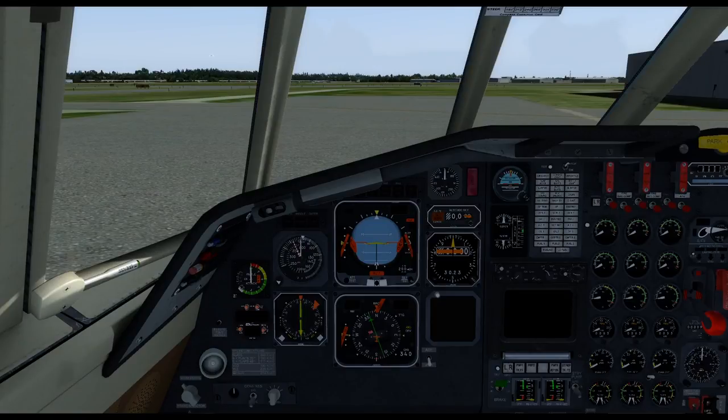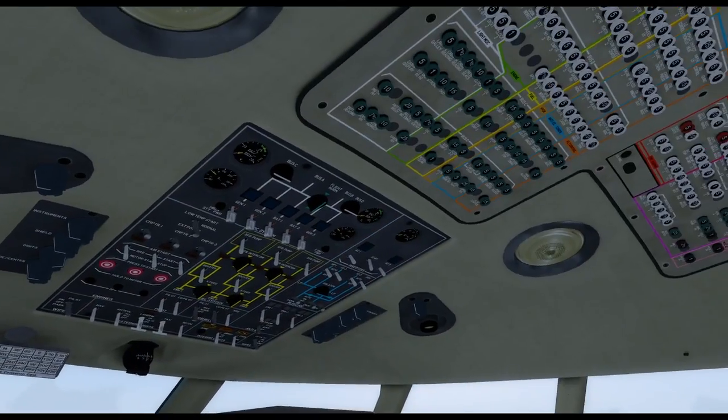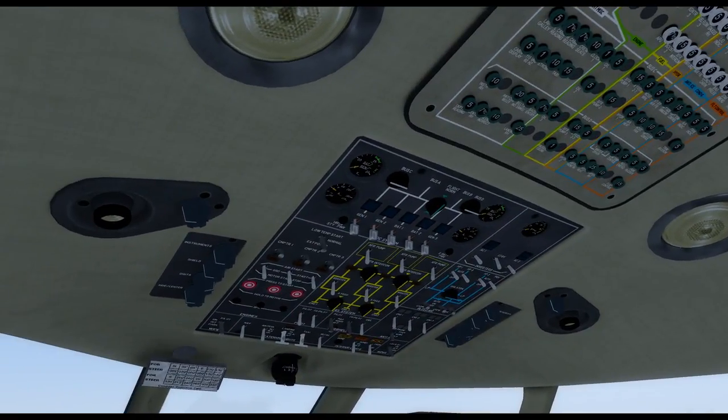Let's pull up a checklist here. We've got our external cart connected earlier. We did our walk around earlier as well. So let's pull up a checklist here and go through it. Before starting engines, power on checklist, battery 1 and 2 on.